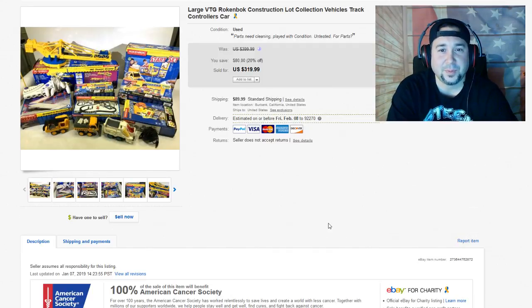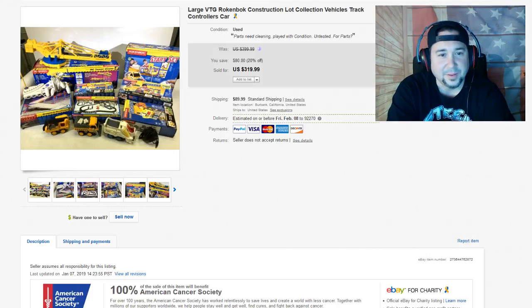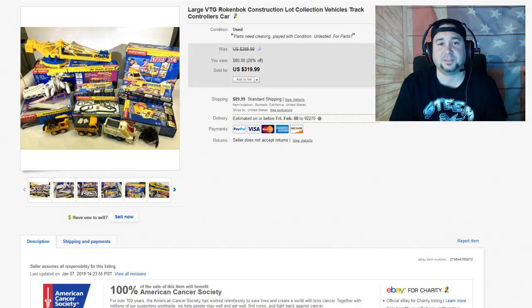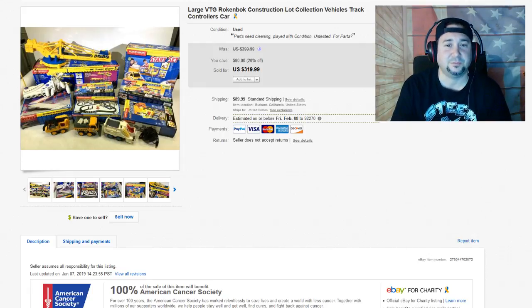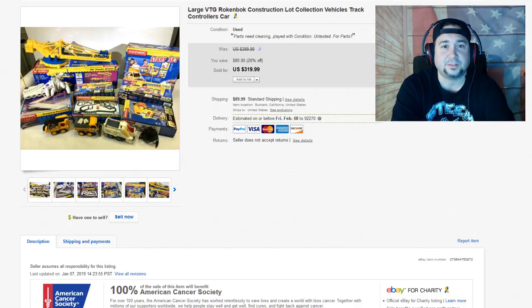Next up, we have this Rokenbach construction lot of vehicles. We talked about this in the past. I talked about this when we got this in on Instagram. I haven't been posting much on Instagram because it's just such a time waster for me personally, for our business. Other than maybe showing an auction or something like that, there's no monetary value for me to really post on Instagram, to be honest. So I did post this on Instagram. It is Rokenbach construction lot of vehicles. I've never seen this brand before. So Rokenbach is something to put in the back of your mind.